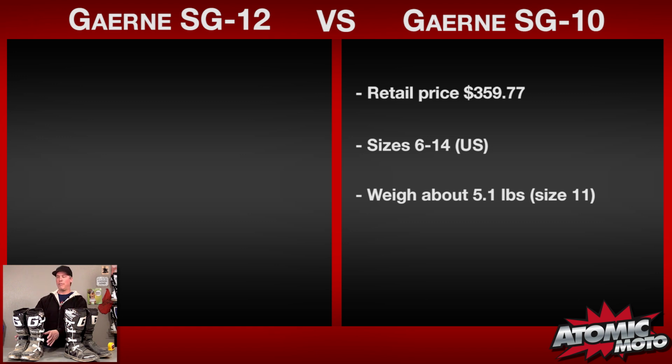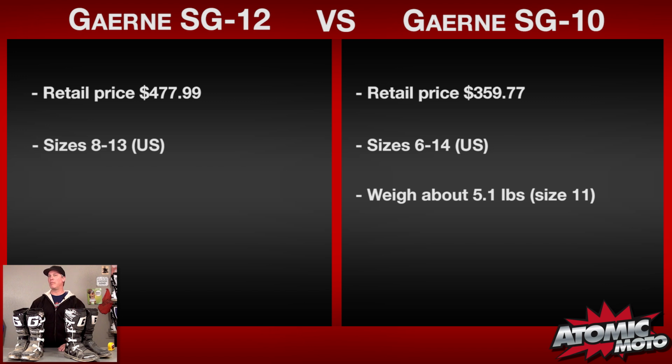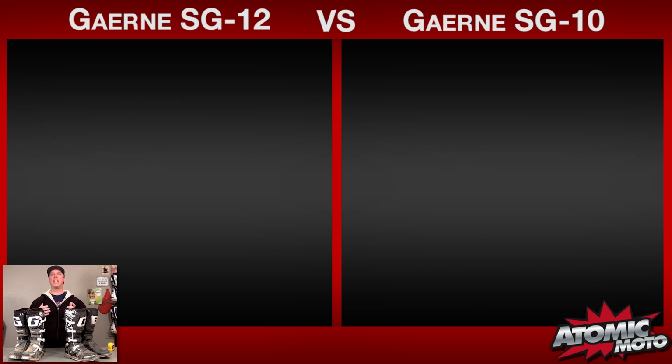The SG-12 retails for $477.99. It comes in sizes 8 through 13, a narrower range. And it weighs about 4.5 pounds for this size 11 and about 4.4 for a size 10. So it's a higher end model, has more stuff going on, but it weighs less. Let's talk about some things that they share.